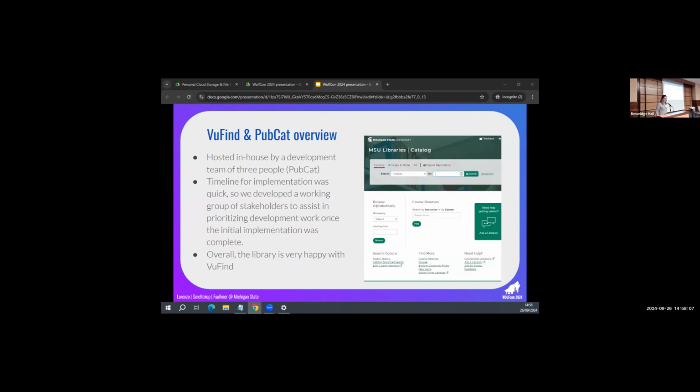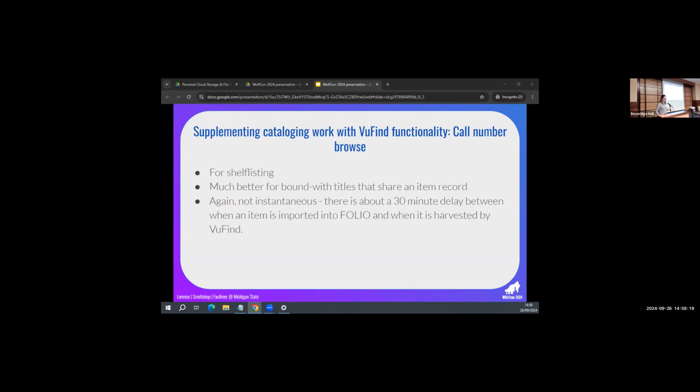And overall, as I mentioned before, we're so happy with VuFind, and with our delightful colleagues who run it and keep it going for us. We do supplement some of our cataloging work with VuFind functionality because of some of the limitations of Folio. One example of this is the call number browse. This is typically used for us for shelf listings, to make sure that we don't have 2 things with the same call number, and that the shelf listing will be in alphabetical order by author for cutters and all that good stuff.